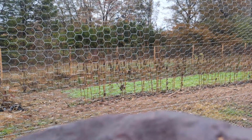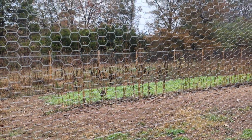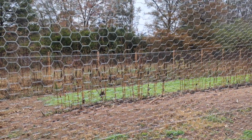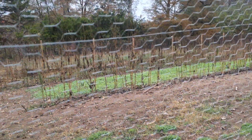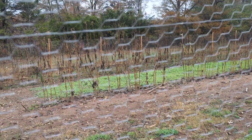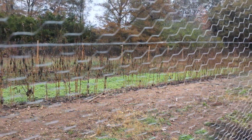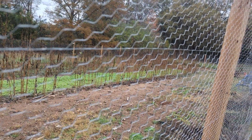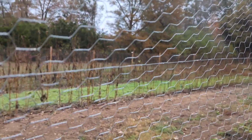But today is Veterans Day, November the 11th, on a Saturday morning, and I'm out here. And believe it or not, people, we have had some rain. We have had some rain, and we are so very thankful for that. And I guess you can see my salad patch in between the old okra, and it's coming along pretty good.